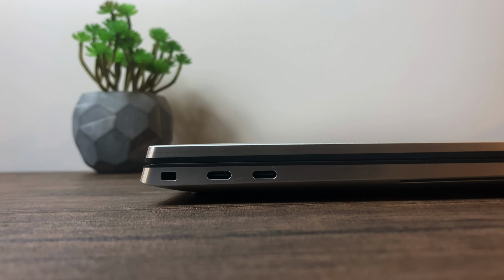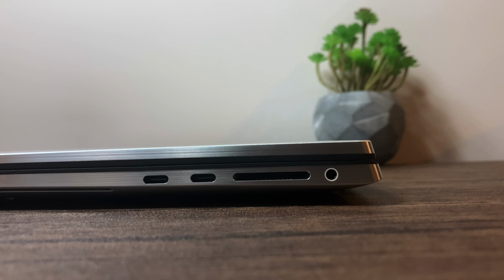So next up, I want to talk about ports, and this one's going to be pretty easy. So there are 4 Thunderbolt 3 ports, 2 on each side, a full-size SD card slot, and a headphone jack. So those are the ports. So the storage and RAM are upgradable like in the 15 inch. It comes with the Killer Wi-Fi 6 card. I'm going to talk about that later in the video.